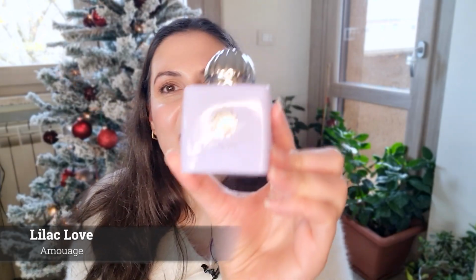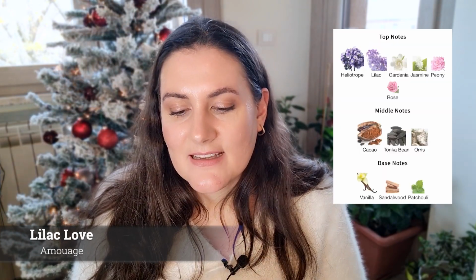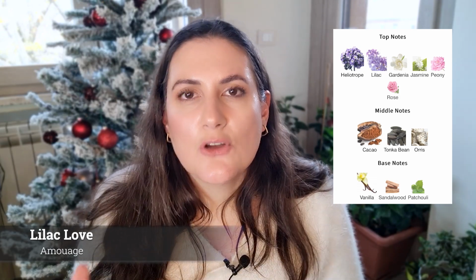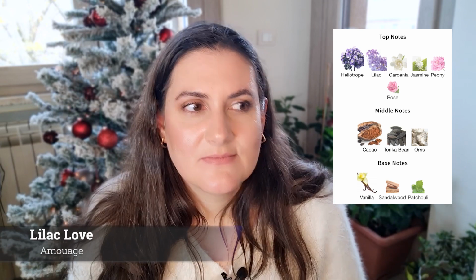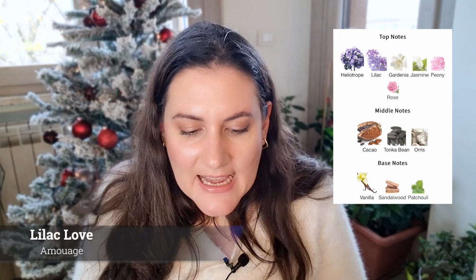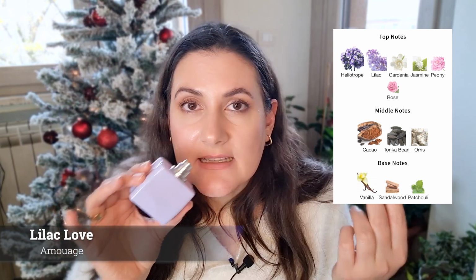Next, we have a win in my book, and it is Lilac Love from Amouage. As you can see, I got myself a bottle. I love this fragrance. This is a predominantly lilac fragrance, but it has, like all this series, a gourmand touch in it. So in the notes they mention cacao, and to be completely honest, I don't get a lot of cacao. I just get lilac. I get also a little bit of maybe tonka bean, vanilla, more floral notes. I know there is gardenia and jasmine, but it's mostly about the lilac here.